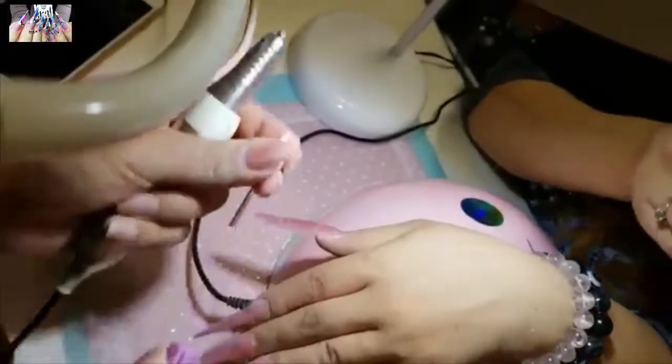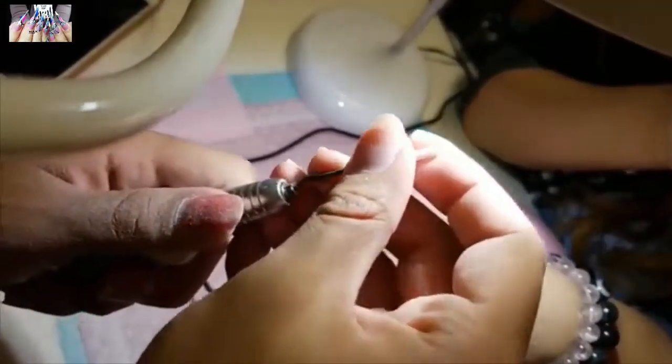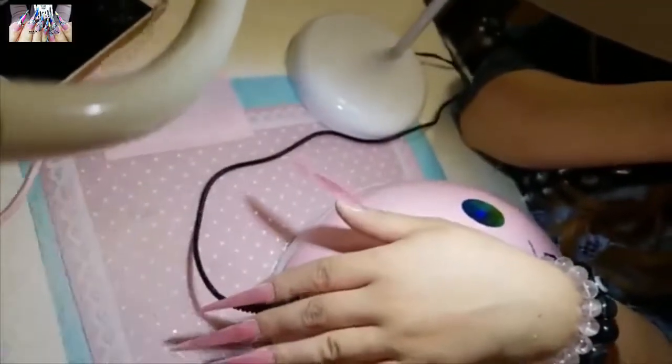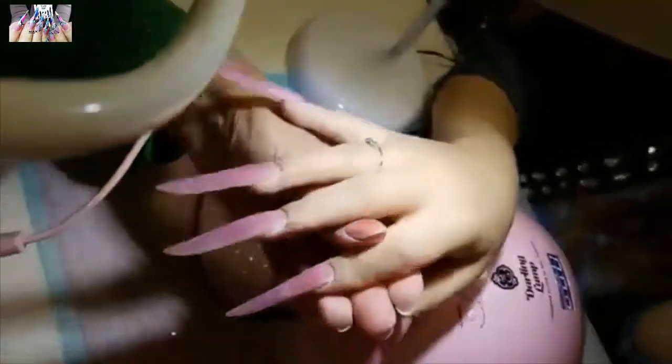So now we're going to use the famous magic wand bit. I love this bit so much. The best drill bit, patent pending, in the universe. Where is she? There she is. Because these nails are so long, I'm going to leave the neck piece a little bit longer. And let's begin to snatch the shape.